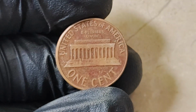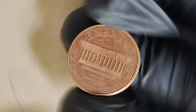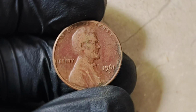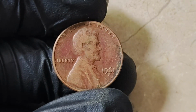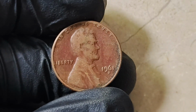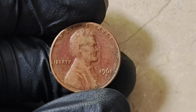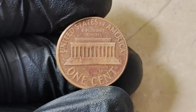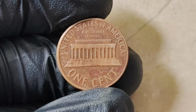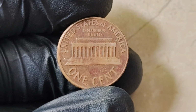Now here's the part you've been waiting for. How can you tell if you're holding the real thing? Look carefully at your 1961 D Lincoln Memorial pennies. The D stands for the Denver Mint, and that's critical. Now focus on the word Liberty and the date 1961. Under magnification, a true doubled die will show slight, shadow-like doubling around the edges of the letters and numbers. It's not dramatic, not like the 1955 doubled die, but it's unmistakable once you know what to look for. Also check Lincoln's eye and jawline. If the lines seem thick, warped, or echoed, you might be holding a $1 million secret.